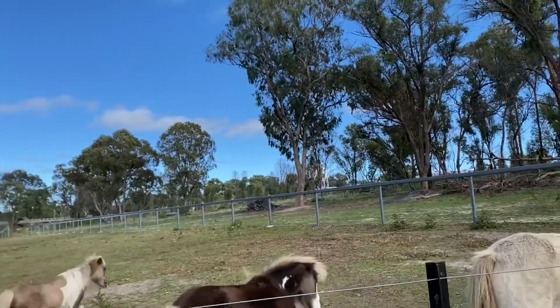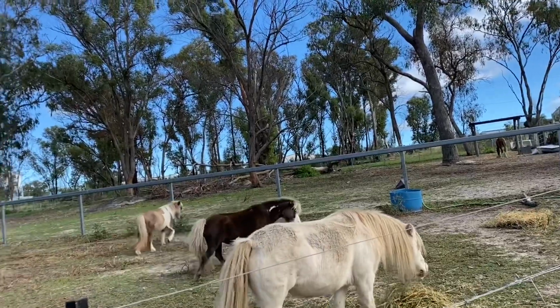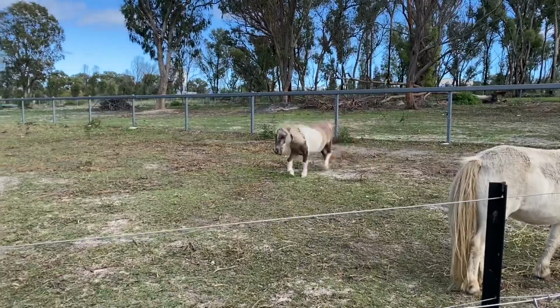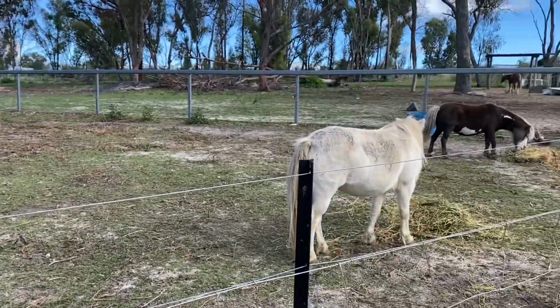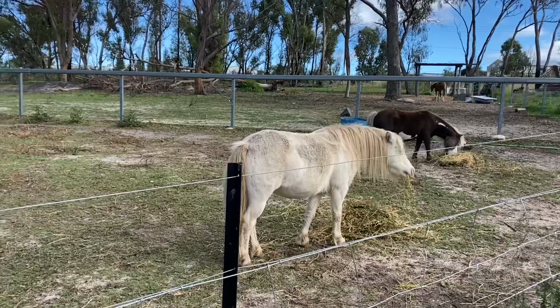Caramel, go and get yours up the top there. Atta girl. No, Dolly's going to get that one. You come back down here then. Poor Caramel getting picked on. So there you go, there's some herd antics going on there.